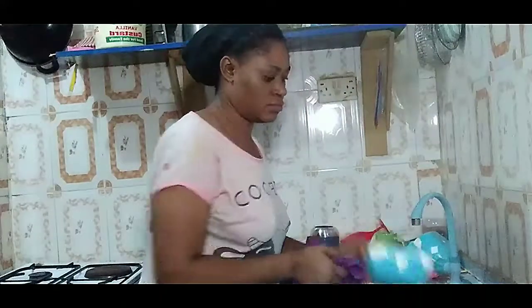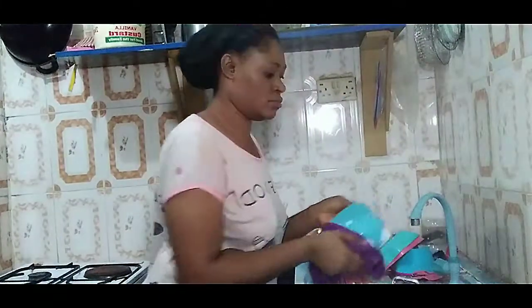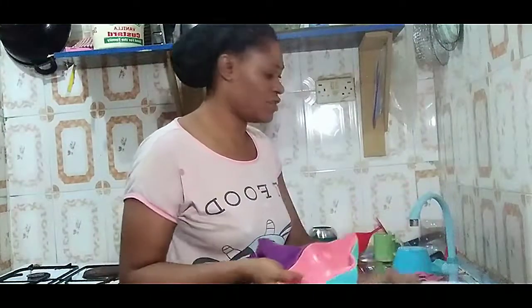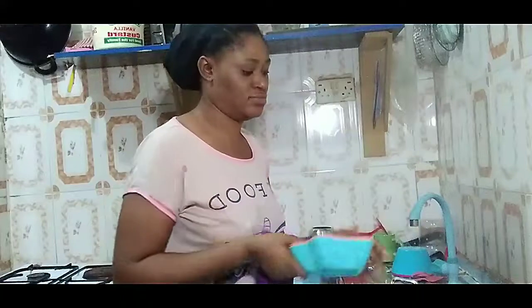But I have a bucket where I put, like, the ones we buy in bulk. I have a bucket where I put them. So this is how I save my space. I have 2 children. That's why you see all of this. It's two.